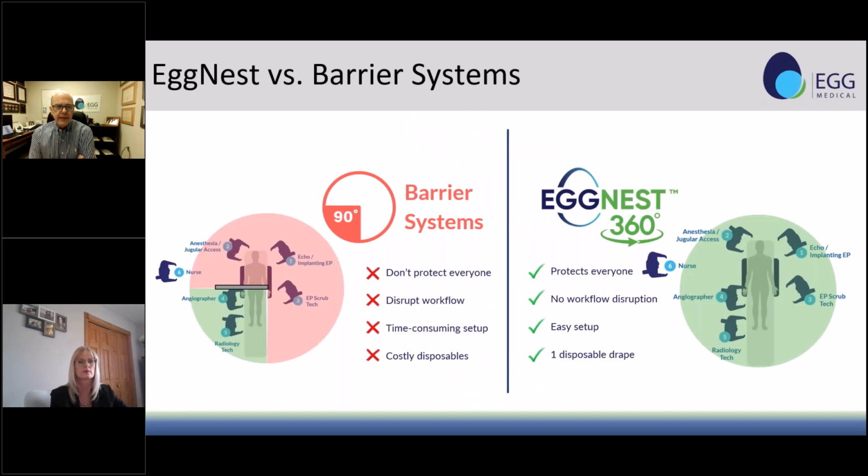We've kind of divided systems into two. One are what we call barrier systems. And barrier systems are where somebody hides behind a shield or something in order to reduce their dose, but it's not affecting the dose of everybody in the room. And one of the things when we started developing the egg nest system, one of the philosophies behind it was we wanted to protect everyone, not just the doctor. And the second thing was, you can't interrupt the workflow. People just don't use things where the workflow is interrupted. It's got to be relatively easy to set up. And in this case, we have one disposable drape, so not a lot for the techs to put out.